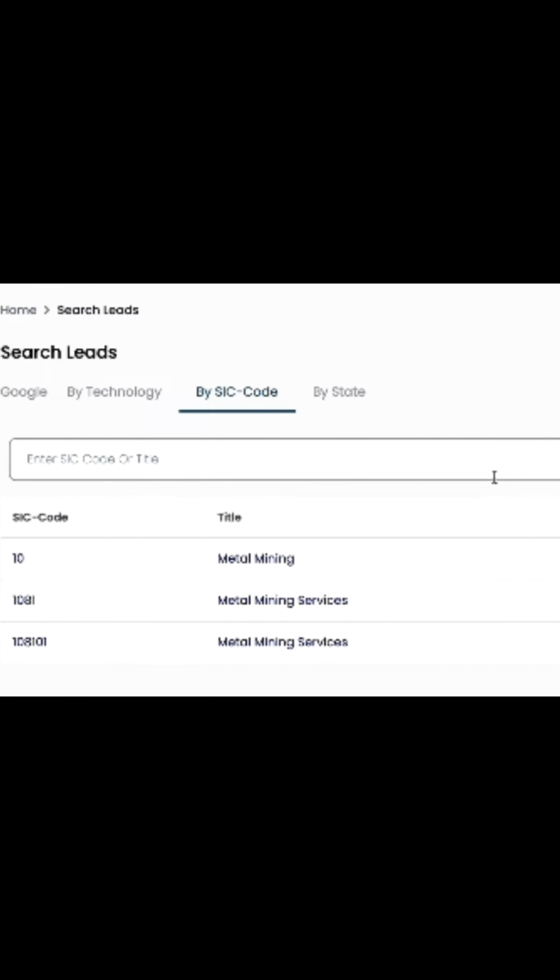Well, maybe I work in metal mining. All right. There's 1,205 contacts. Now, I would probably download all of these, because sometimes what happens is companies start at one thing and then they branch out into other things. So you may have a metal mining service that actually mines metal, right? So they could actually be down here, but they're really somebody that you want to target. So you can just download all that.